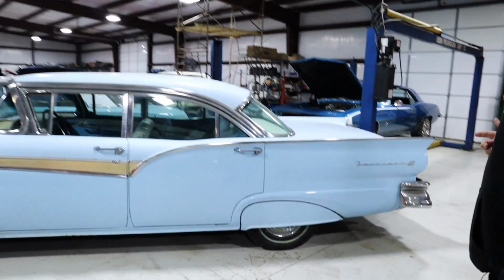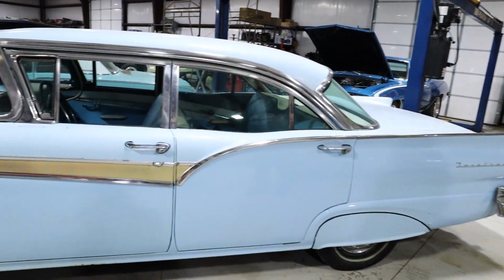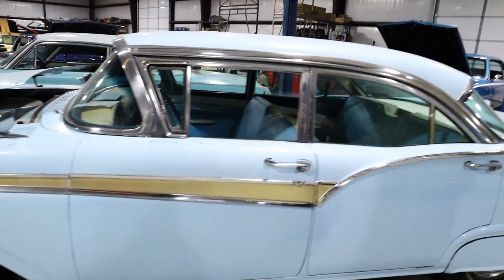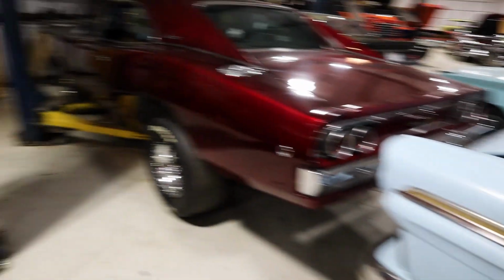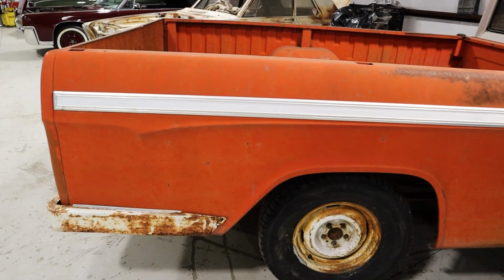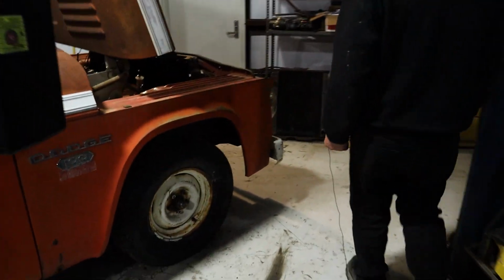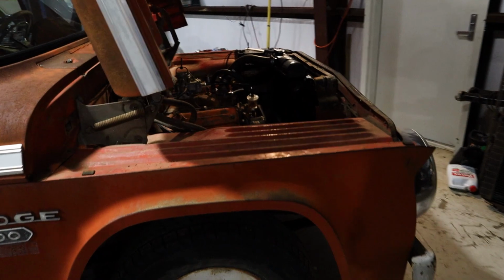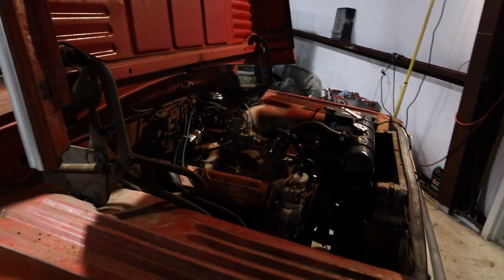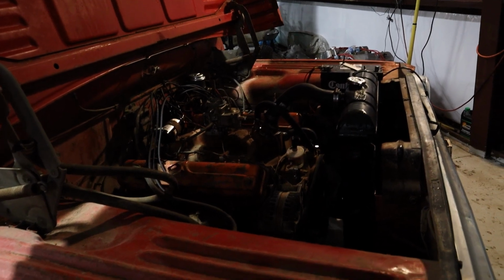Next is a '57 Ford. Just doing some brakes on it, fixing the windshield wipers, new headliner, new carpet, and it'll be back on the road. Next is this '66 Dodge truck, D100, 3-speed on the column, 318 poly head. New tires, new brakes, new clutch and slave cylinders, new radiator, new battery, electronic ignition, new windshield. It's going to be a driver and the guy's going to leave the outside alone.